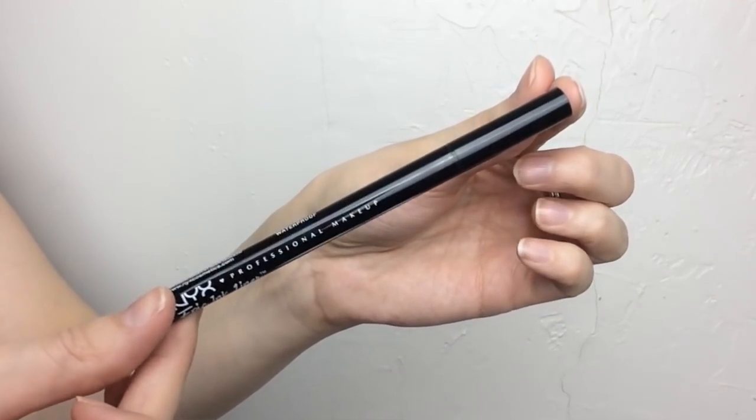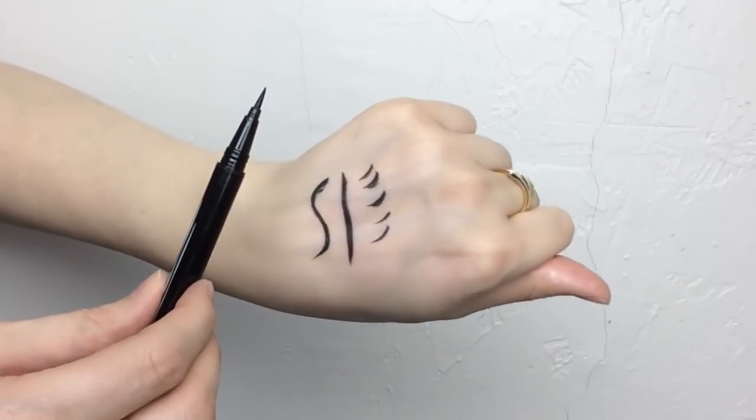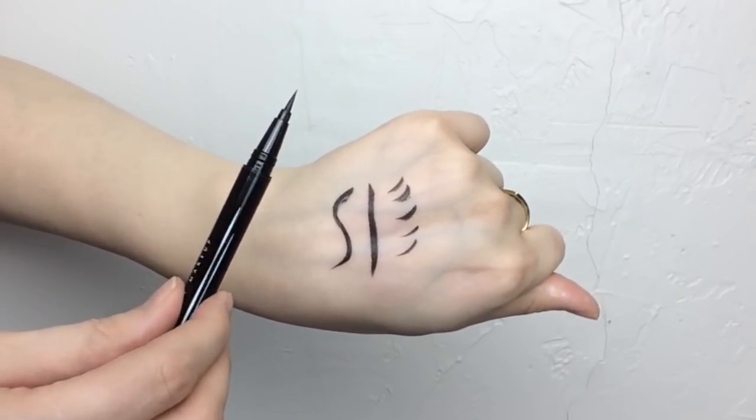It's very pigmented. It dries matte. It says it's waterproof, and I believe it. It's long lasting. It's very pigmented, and I like the shape because it's long and it has a really fine point on it, so you can really get a nice sharp wing. But it has a more flexible tip, I don't know if that's a brush tip or what, but it's a little bit more flexible, so it's a little bit easier to maneuver, and I really like it so far.